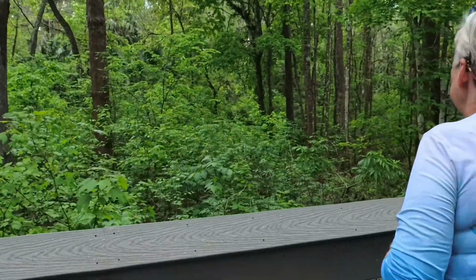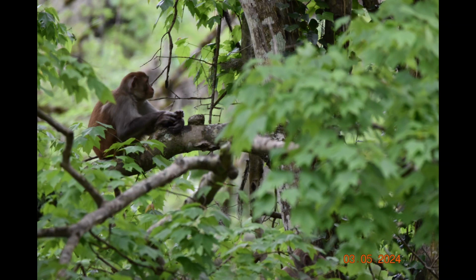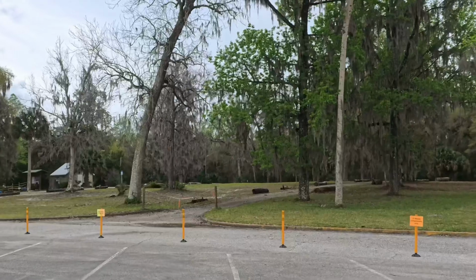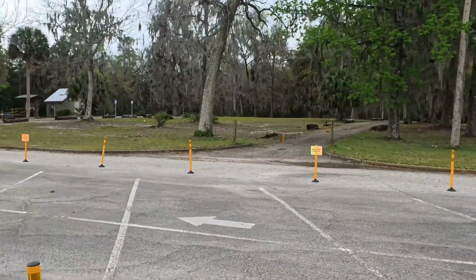Oh, there's a monkey up in the tree. You've seen a lot of monkeys here. Yeah. Quite a few, more than what you normally see, so that was good. So, loading and unloading your kayaks, if you have them, you just come around, and here you got 15 minutes to unload it.